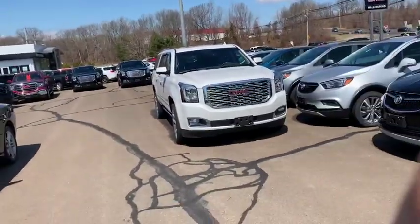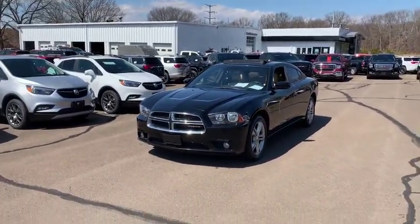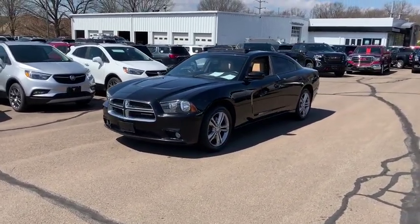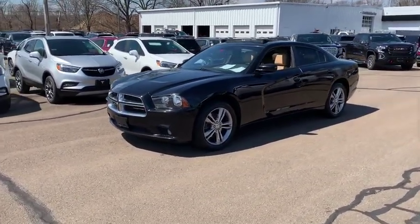I am down here at Wallingford Buick GMC. Just really want to take this time to introduce myself and thank you so much for your interest in our 2013 Dodge Charger. Now this 2013 Charger is in great shape, has only 81,000 miles on it, and of course is in a black on tan setup. So you do get a very nice tan interior with a very nice black exterior to match.